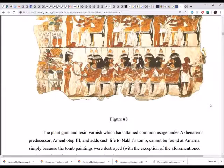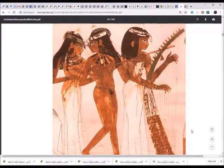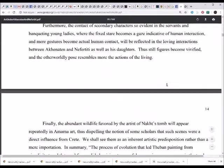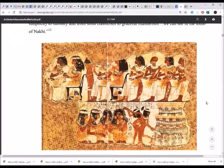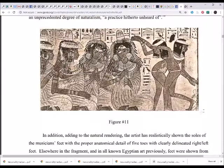Now you'll see here, this is a progression. Some of the faces are starting to be a little different, and people are interacting with one another. There's some more interaction and some more natural movement, and a harp player and dancing girls who are moving. And this is so much different than that first photograph, getting a little more naturalism to the pictures. And here's a black and white copy of that. So they're playing some sort of musical instrument here, and they're showing front views of people, which is very rare unless you were a captive of war.